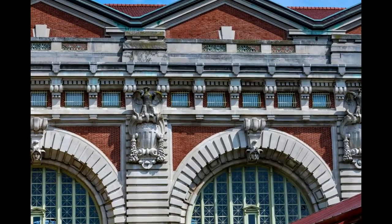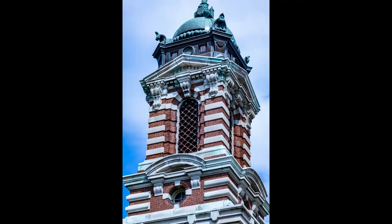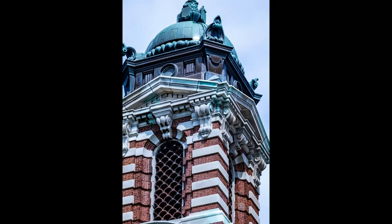During World War I and World War II, prisoners of war were kept at Ellis Island. During World War II, no matter the citizenship, if you were Japanese, Italian, or German, they kept you out here at Ellis Island as well.